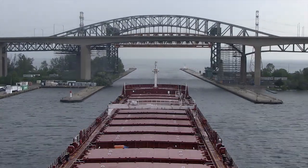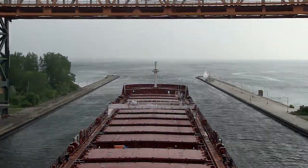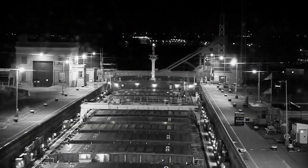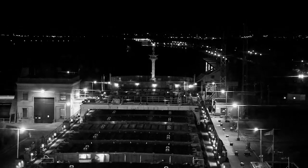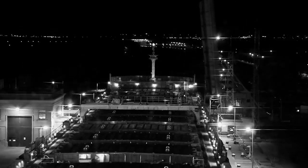So we left Hamilton, and we're going to go through the Welland Canal. The Welland Canal is a 25 mile long canal built with 8 locks, and we use it to climb between Lake Ontario and Lake Erie to bypass Niagara Falls. So that's a good 350 foot drop. We basically climb the Niagara Escarpment to go between lakes.